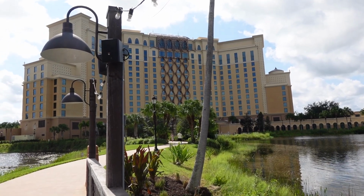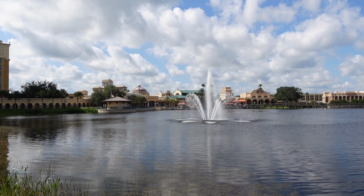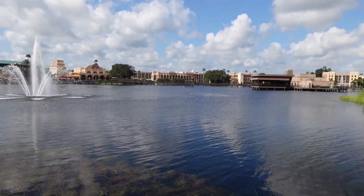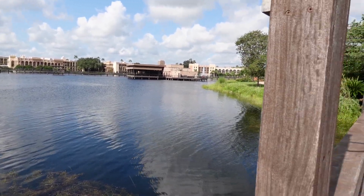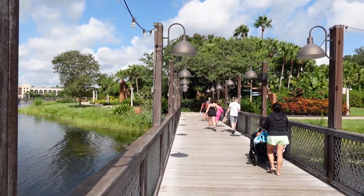We're outside, headed to the pool. There's the Grand Destino Tower behind us, and we're on one of the bridges. You can see out here at the lake, you're gonna have the fountain, Three Bridges Bar and Grill, of course, over there. We're headed to, I believe it's called the Villa del Lago pool, which is straight ahead.